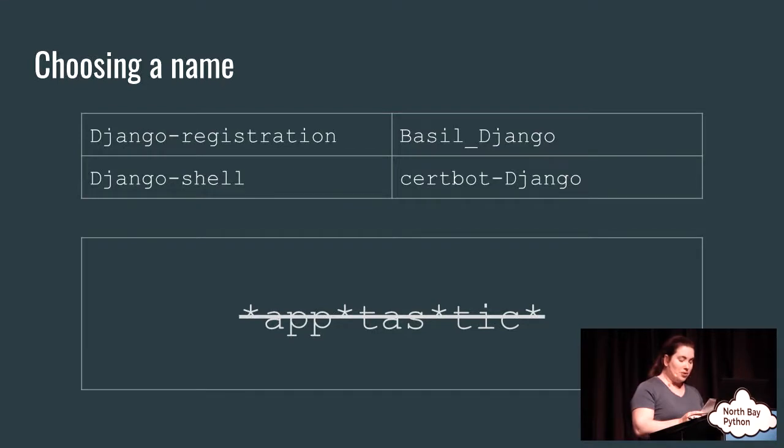Don't name your app so it conflicts with an existing one of the installed apps, and avoid using names that Django has already used, like auth, admin, or messages. Also, it's a good idea not to use obscenities or offensive words or dirty jokes in your name, because people may use and discuss your app at work, and also it's a good idea to be respectful of your users.